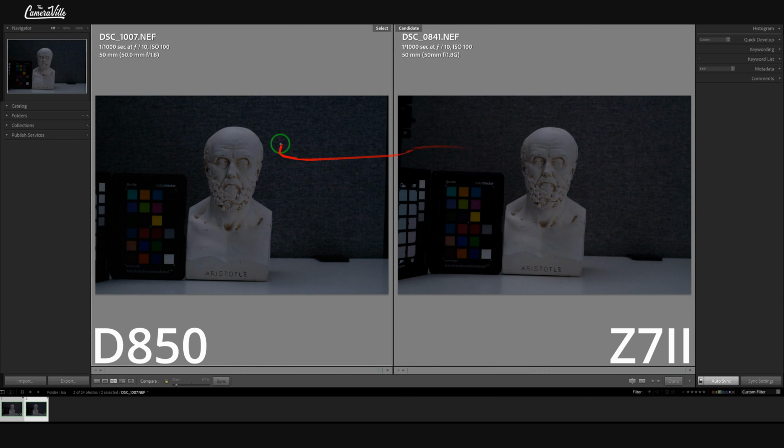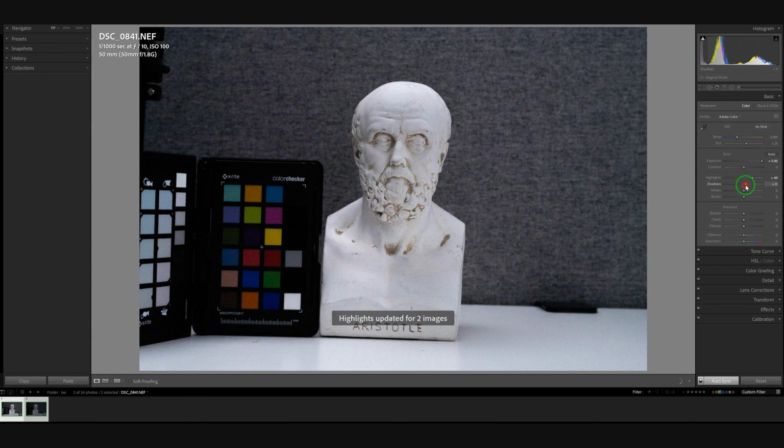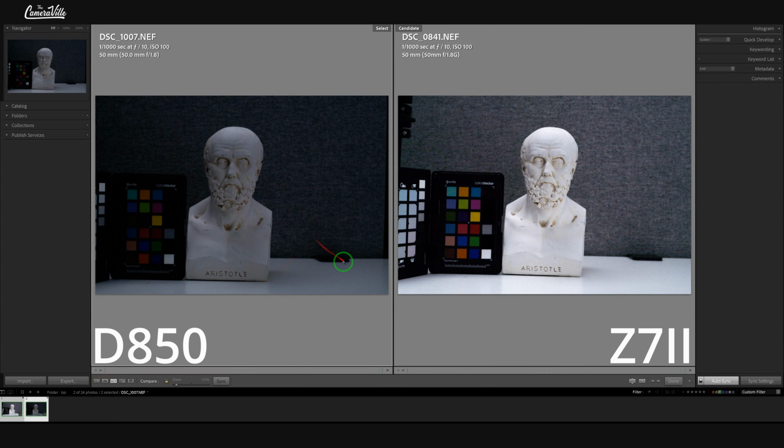And I'm trying to give you guys something, right? I don't see anything. It looks more or less the same. So then I sat there and I thought about it. Why not just push out the highlights, push out some of the whites, see what happens. And there you have it.